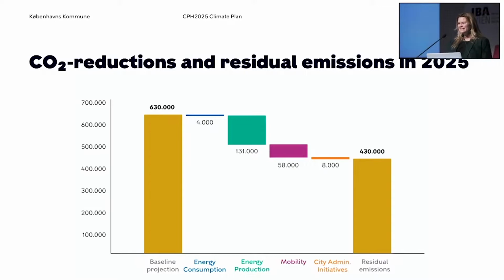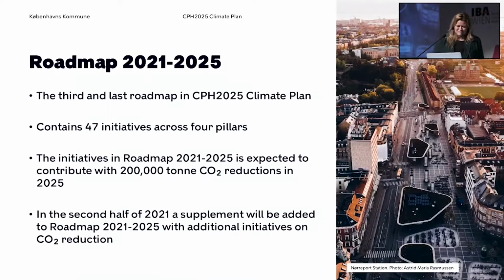Will we make that mark? Well, I hope so. But I think having the ambition has been such a strong driver across the entire municipality and the private industries that we're working with, that even if we don't make it completely, the transformation and the statement has been such an enormous driver that I'm very pleased still.